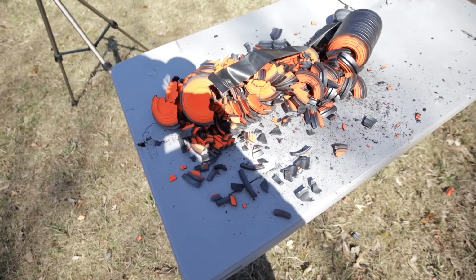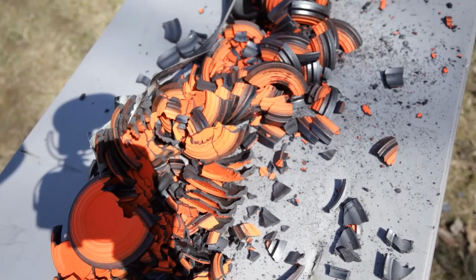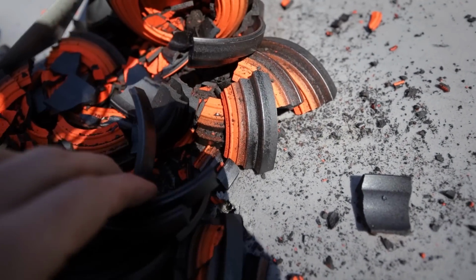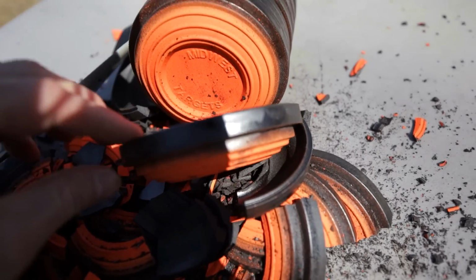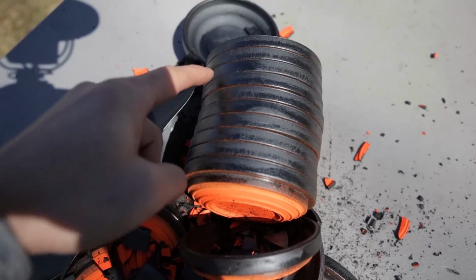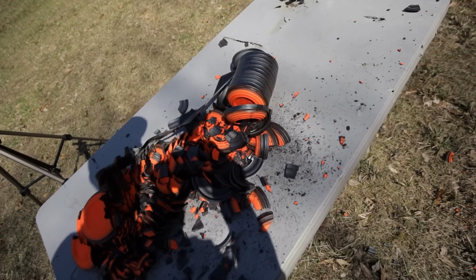Well, I can tell just by looking at the amount that's left that my guess was definitely way off. So here's the rubble that's left over on the table. Obviously obliterated 90% of those. And then looking at the middle of this one, it looks like that might be the last one that was damaged. So we'll go ahead and count these that we have left over. We got 1, 2, 3, 4, 5, 6, 7, 8, 9, 10, 11 sporting clays left over, which means we got 34 that it actually broke.